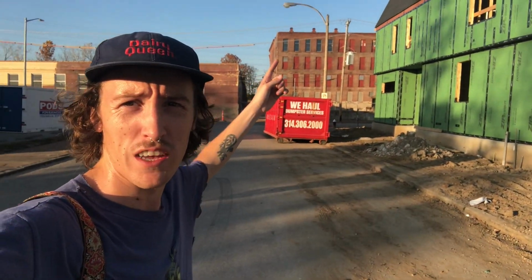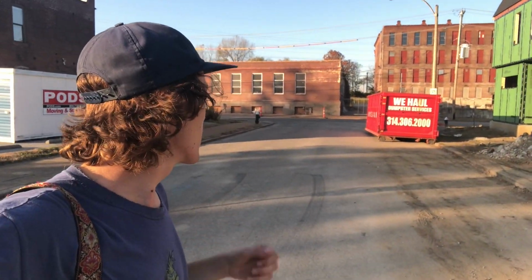Found this little scene right here behind me. I really like the contrast between the red and the green and then the blue sky. These three colors together look really sick, and it's at a good golden hour right now, and the spot looks perfect.